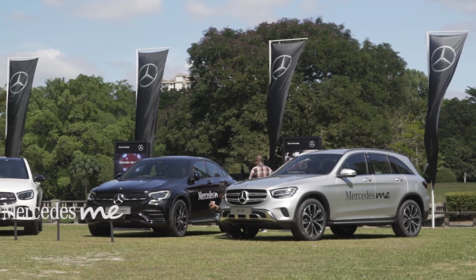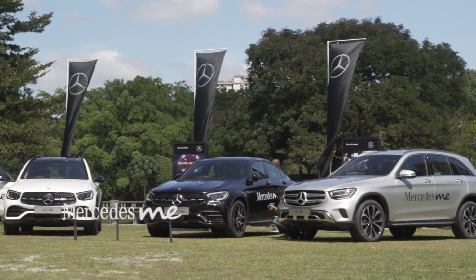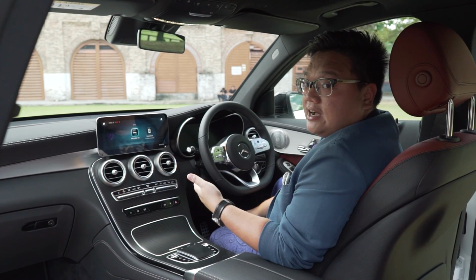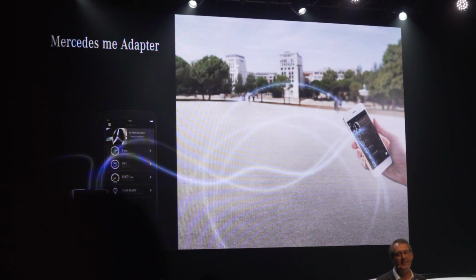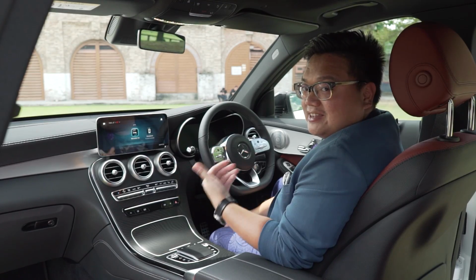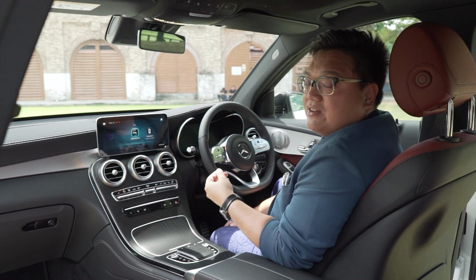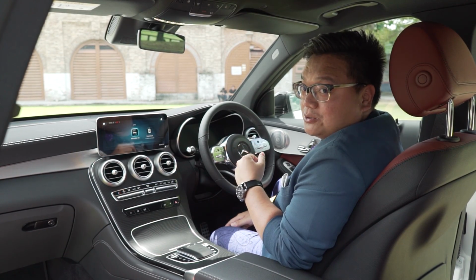The GLC facelift is the very first Mercedes model in Malaysia to get the Mercedes Me Connect functions. This adds on a few smartphone features. You can control the car with an app, you can start the car remotely, you can turn on the aircon, you can unlock or lock the car and things like that. And in the future, this car will also get traffic information in the built-in navigation system, which is rather cool.